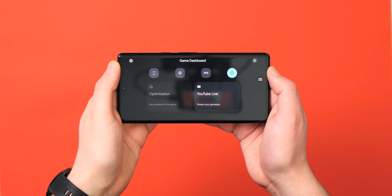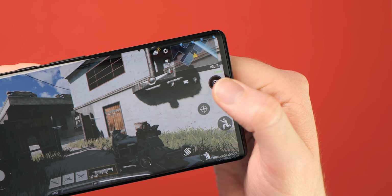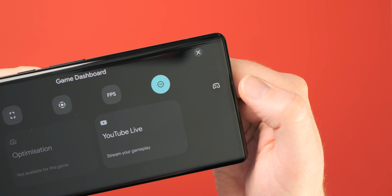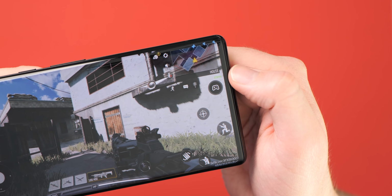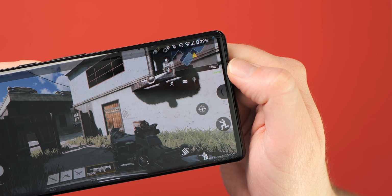If you do use the game dashboard feature, which was added here in Android 12, the floating icon when you're in a game should be fully dismissible and not get stuck, as it sometimes does in some games, something that was annoying a little while after Android 12 was arriving on devices.